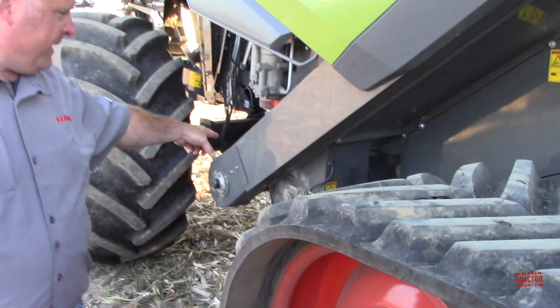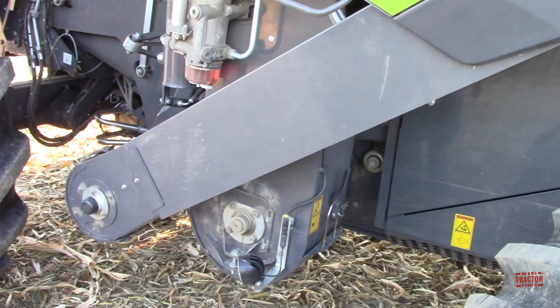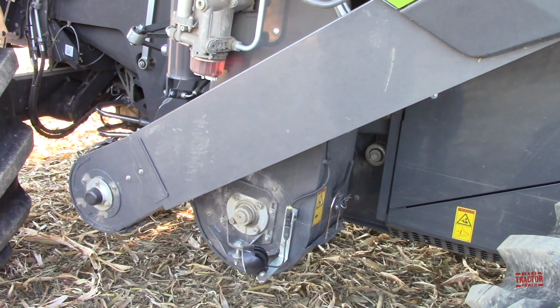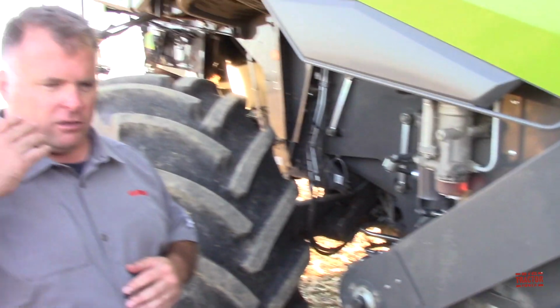Yep, right back here. So we went from a 6,000 bushel per hour to an 8,000 bushel per hour clean grain elevator. Now that sounds like a big jump. 8,000 bushels per hour sounds like a lot of material, a lot of crop, and it is. Is everybody going to do that? No. You've got to manage well for that.